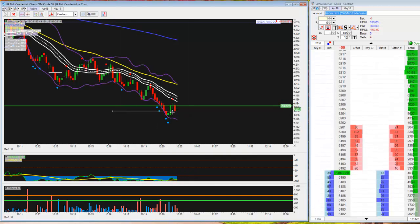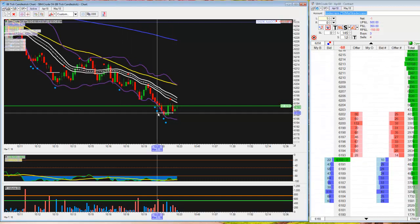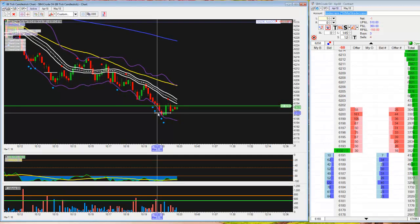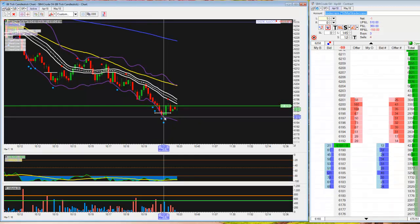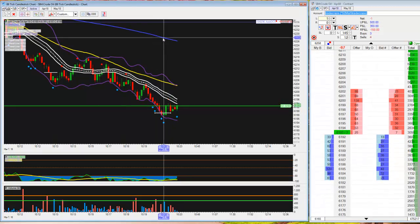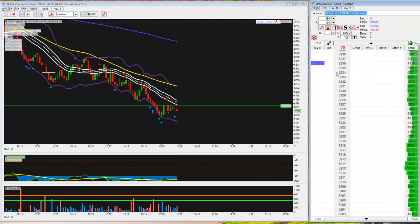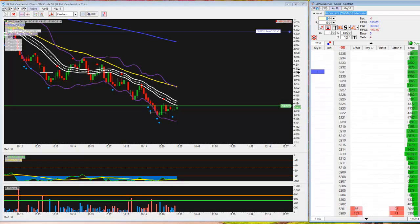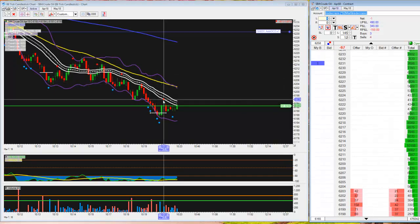Down to 3P there. So use this line plus 5 ticks. Brings us down to 33. We go 31. Trying to hold on because I want to see 61.10.